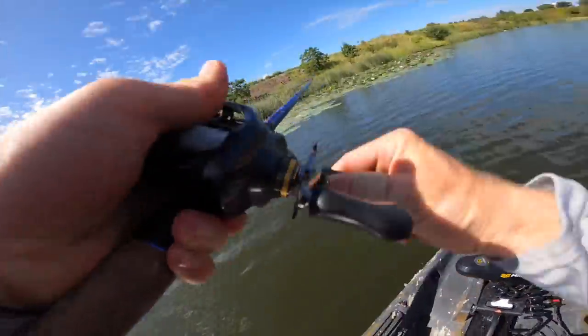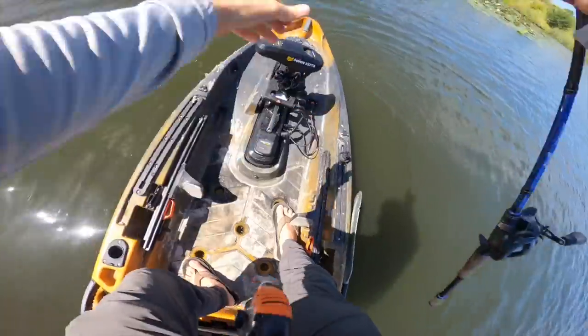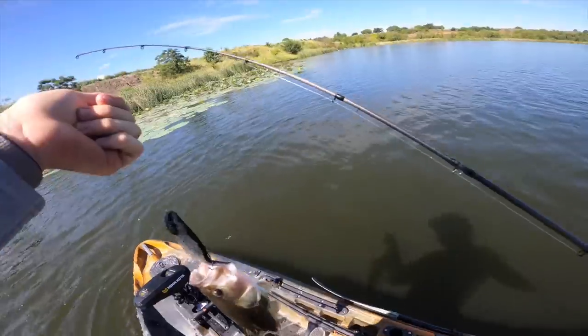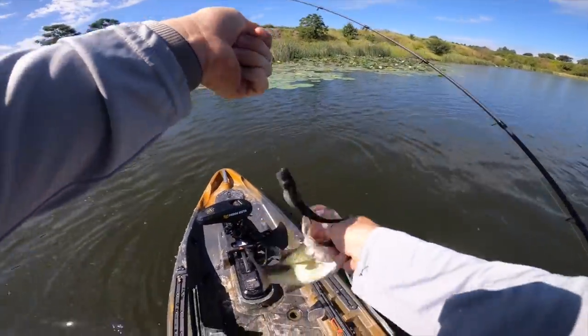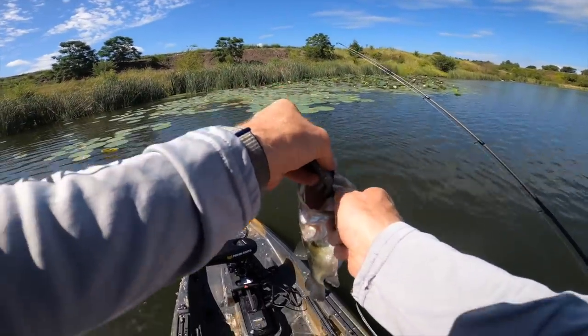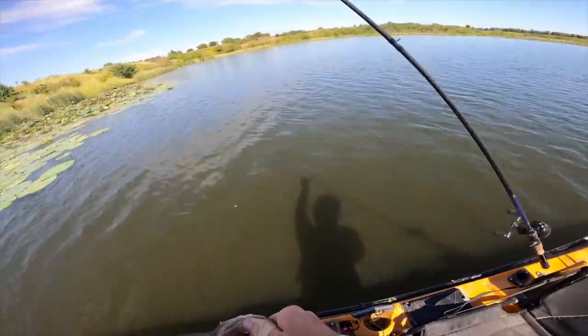Got him. There we go. All right, one on the mission fish. Thank you. There we go. Come on up. Man, it has been a minute since I've caught anything, let me tell you that. Mission fish bringing it home. Thank goodness over there in the shallows. I had a hunch. Okay, let's get this thing backed off of here.